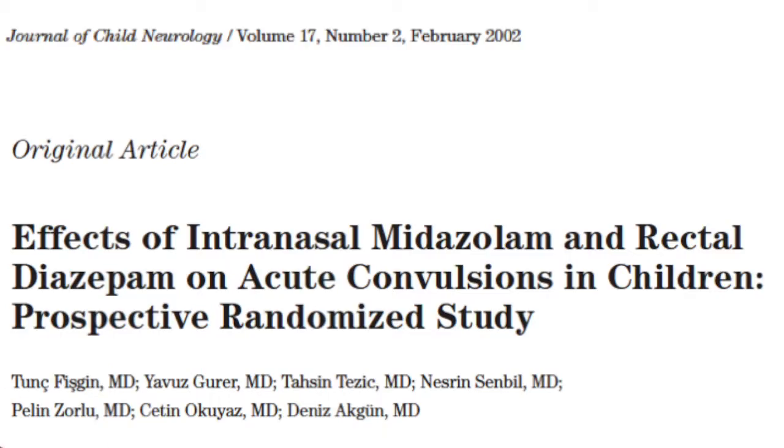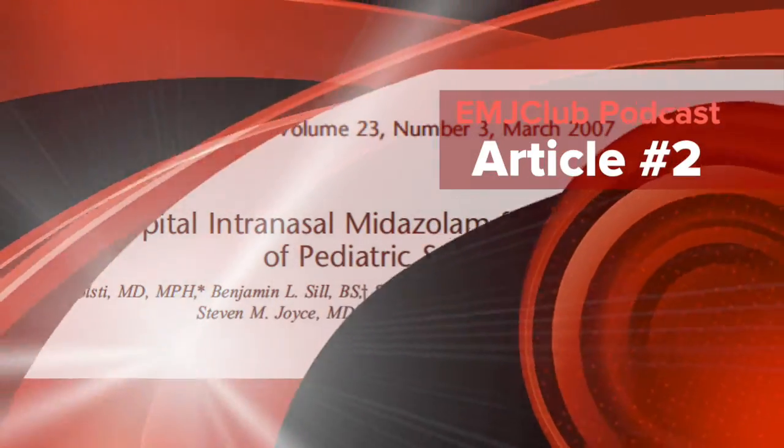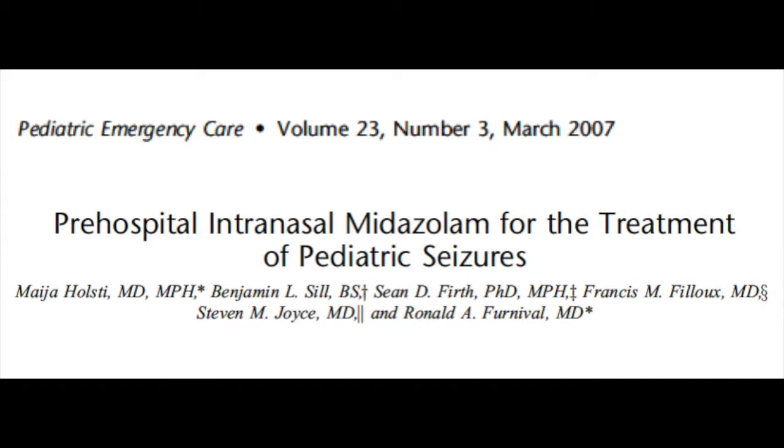All right, the second study that we talked about was called Pre-Hospital Intranasal Midazolam for the Treatment of Pediatric Seizures. This was published in Pediatric Emergency Care in March 2007. Primary author was Holste, and it came out of the University of Utah in Salt Lake City. So this was a before and after study that was conducted within the EMS system in Salt Lake City. A new EMS protocol was introduced that replaced giving rectal diazepam as the first-line therapy for patients with seizures by EMS providers with giving intranasal midazolam.